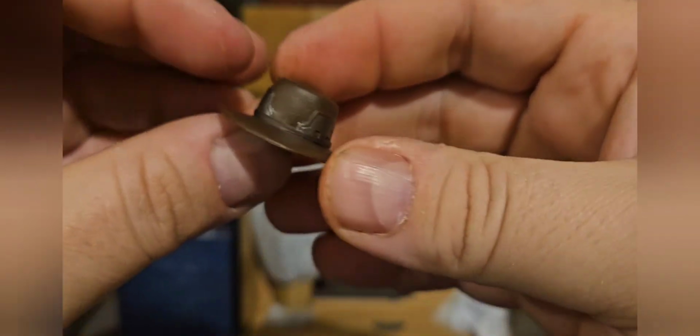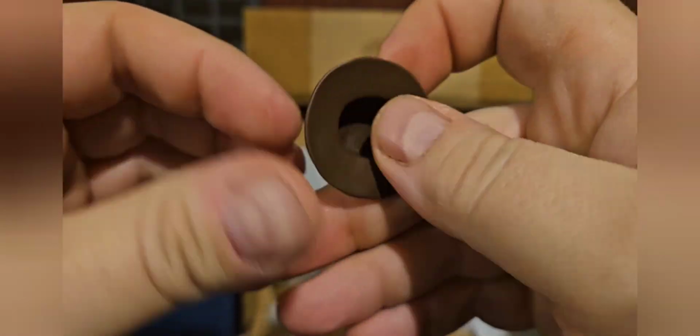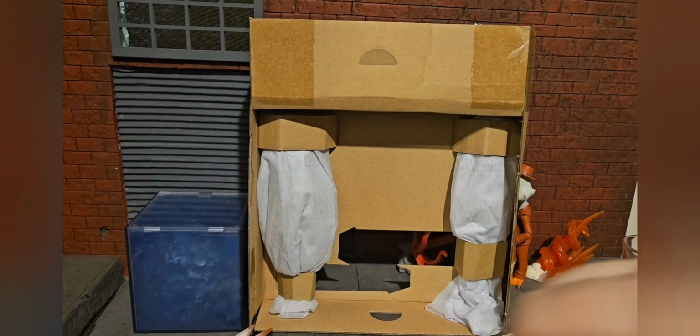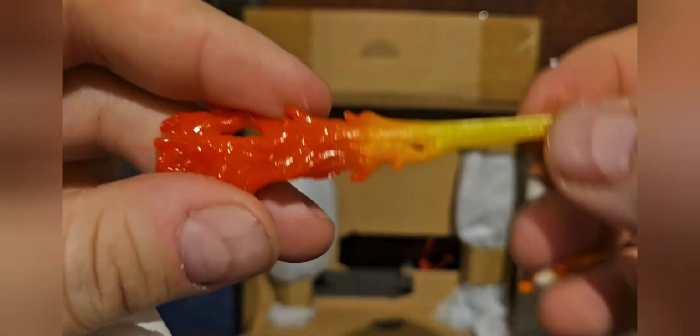You've got Cad Bane's hat. Oh, I cannot wait. Okay, so, yep, there we go. So this is compartmented in 2 spots, here and here, separating into 3 compartments. So we're going to rip this one open real quick. And it is going to be the flame effect for his wrist gauntlet.